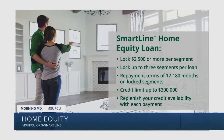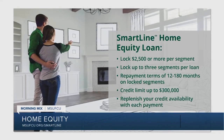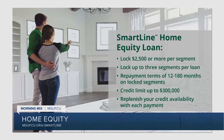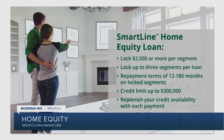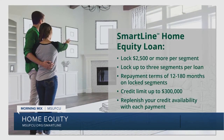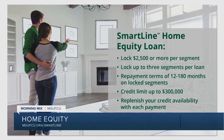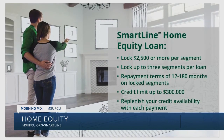Yeah, so you really can use it for anything that you want to use it for, because when you take out that line or loan, it is your money and you have access to that. But you want to be careful with that. You don't want to necessarily use it just to go buy a pack of gum or something like that, because you are borrowing against your actual home. The most common uses are home remodeling. I mentioned the kitchen or bathroom, adding a deck, maybe finishing landscaping or completing a basement.